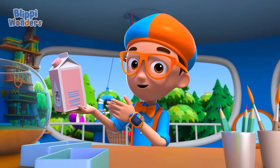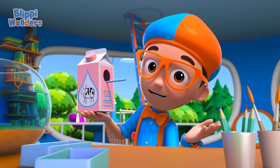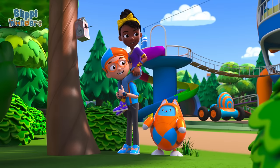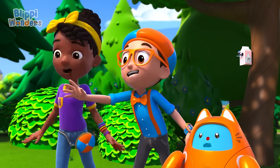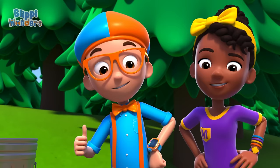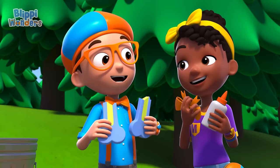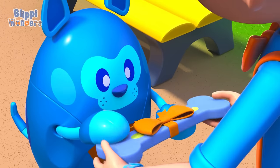Instead of throwing this away, we can make it into a house where a bird can stay. Tweet, tweet, little birdie, here's a new home for you. Wait! Before you throw that in the trash, give it to me, and in a flash, I'll fix it up for you. It's brand new.